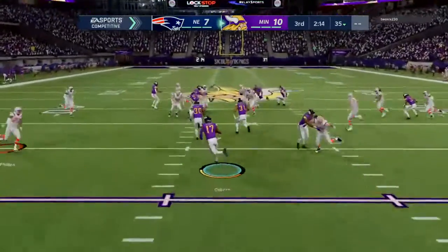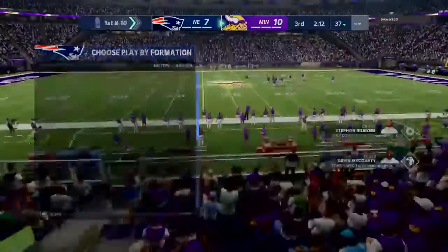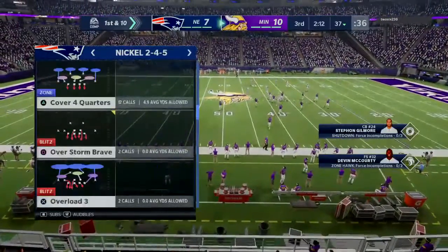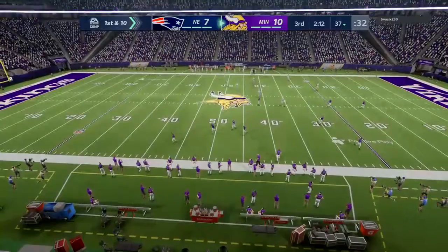Well, a dangerous return man showing it here. And he nearly broke that for more, but as it is, still a good return. They'll start the drive right around the 37. 1st and 10 at their own 37-yard line.